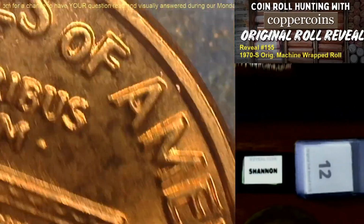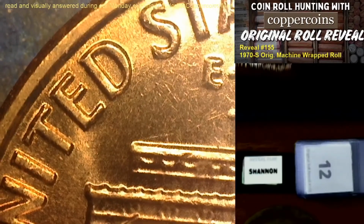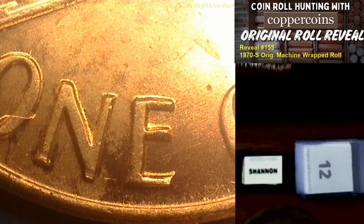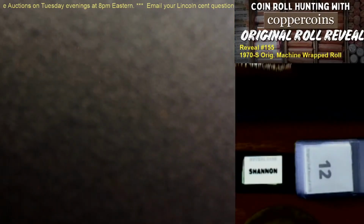Let's see here. I don't think there's too much glare on this. Not on this anyway. She got a big giant area of flat, like right up in the top right corner of the screen right now. That just happens to be that this is a nice bright uncirculated coin. There's nothing I can do about a little bit of glare.